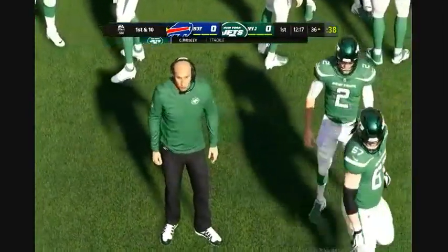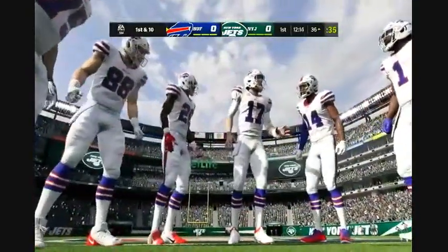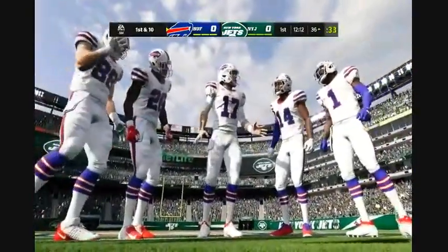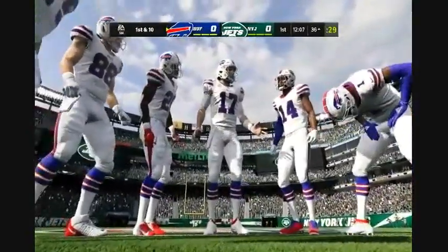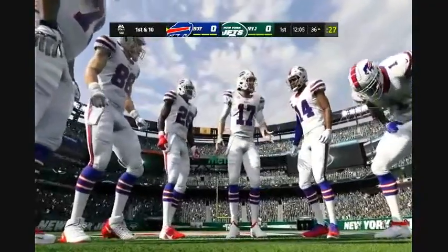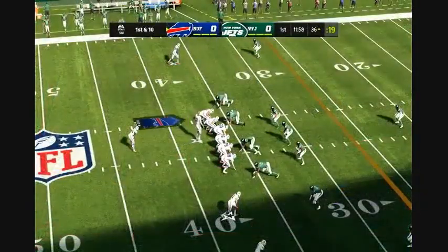And the pocket's been protected pretty good here so far in the opening drive. We always talk about confidence in runners and catchers and quarterbacks. How about the protection detail? They're not allowing anyone near the guy throwing the football. So from the 36 now, first and 10.